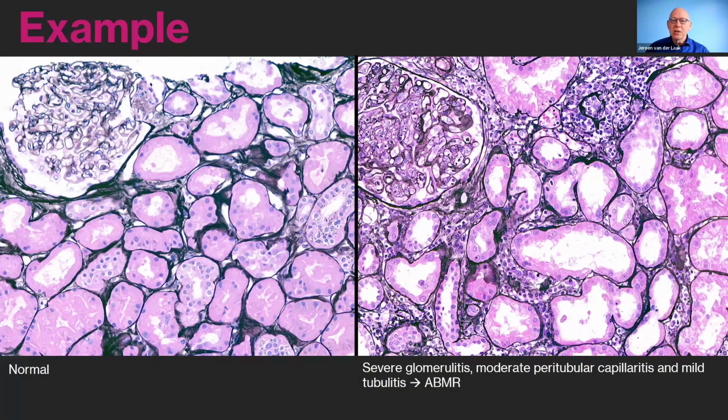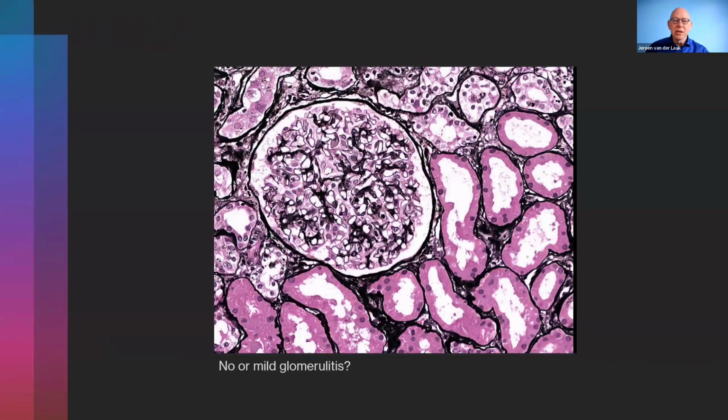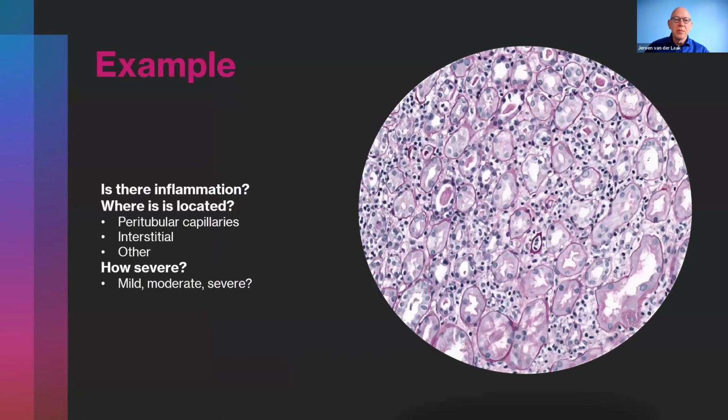Now, we know it's not always that easy. For instance, in this case, is there glomerulopathy in this kidney? You may want to argue it could be that we see a few inflammatory cells. But it could also be endothelial cells. So we are not completely sure there. Maybe even more difficult, we see there is a lot of inflammation here. But then, of course, the question is, where is it located? Is it in the peritubular capillaries? Is it interstitial? Is it somewhere else? And how severe is it? Is it mild, moderate, severe?